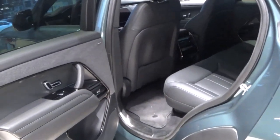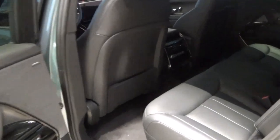Time to check out the rear seats of the Range Rover Sport. I've got a lot of leg room. I have got a lot of knee room. I've got a lot of headroom, guys. Really nice. And the headrest is very pleasant to lean onto. It's firm, but when you touch it, it's got the pleasant quality to it, so it's really nice. Massive door sill, everyone. Meridian sound system.